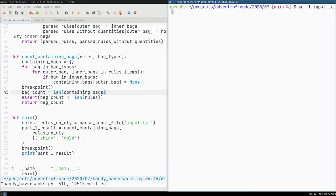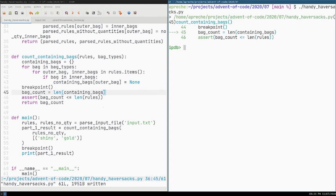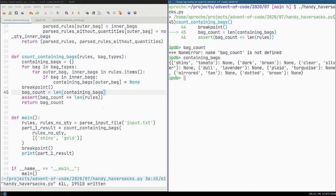All right, so here we go. Our bag count should be like a few. Oh, it's not defined yet. Okay, containing bags. So these are the bags that directly contain the shiny gold bag, right? So that's like our bottom layer.